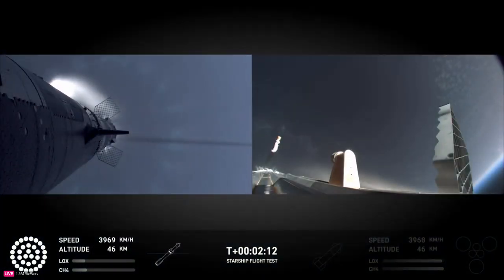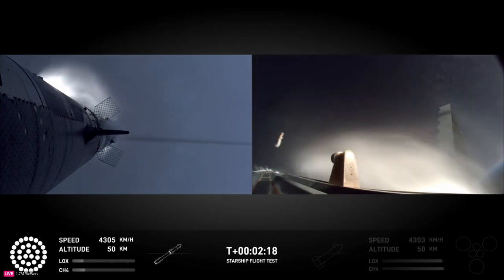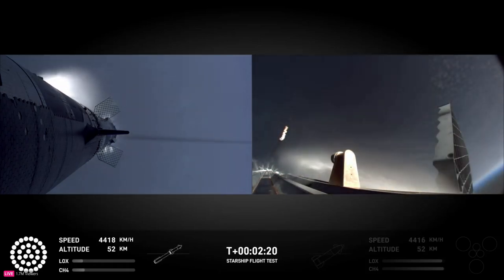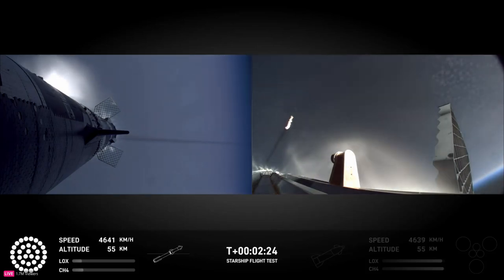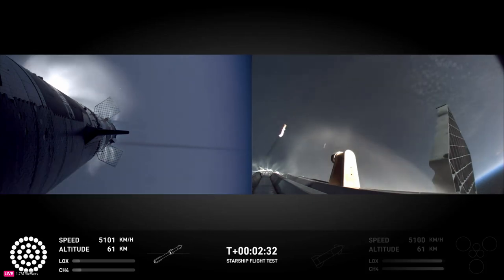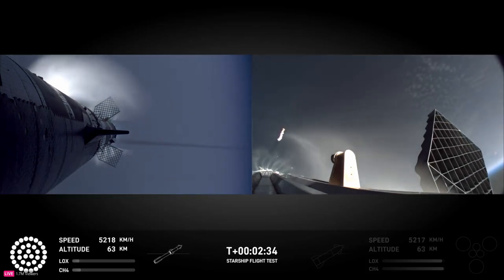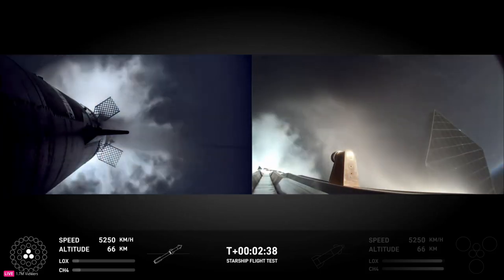Right now, the tower team is doing their go, no go. We might hear some really good words soon, too. All right. Can still see it up behind me. That is one of the most gorgeous things I've ever seen in my entire life. Coming up on hot staging next.